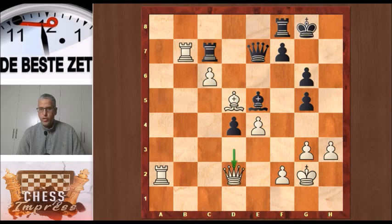Queen d3 to d2, that is a move of a grandmaster, a move you and I would never come up with. The threat now is to take on c7, and no matter how black takes back, he loses a pawn. If he recaptures with the queen, then this pawn is lost. And if he recaptures with the bishop, then the pawn on d4 is lost. What a move, queen d2.